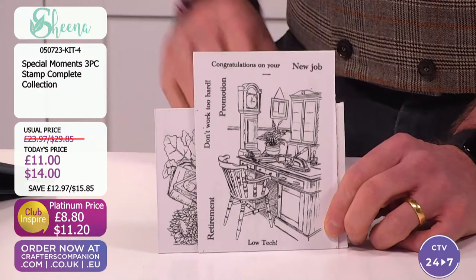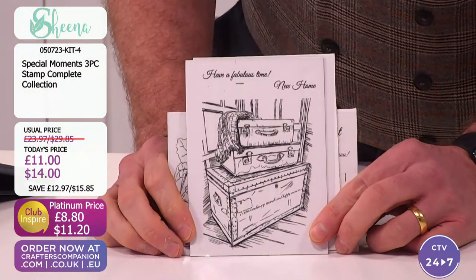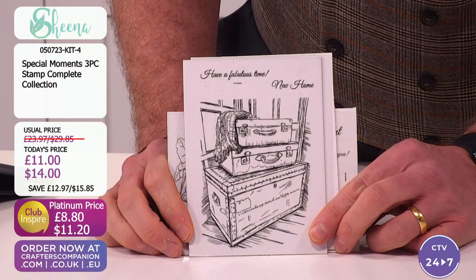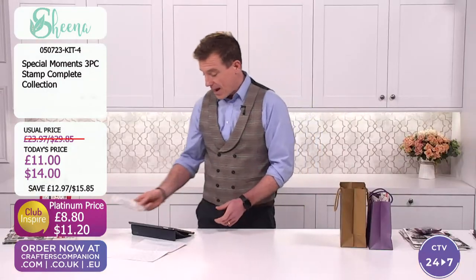That is definitely me. And then last in the bundle is the set of cases, which I really, really love. This one says, have a fabulous time and new home. All of those from Sheena for just £8.80 or £11.20. And that is just about it.